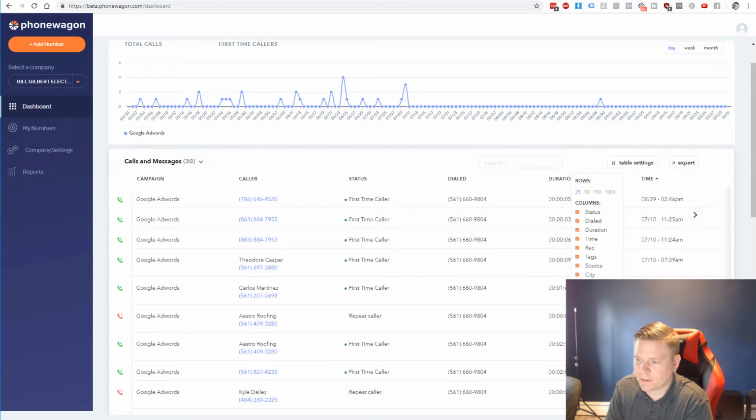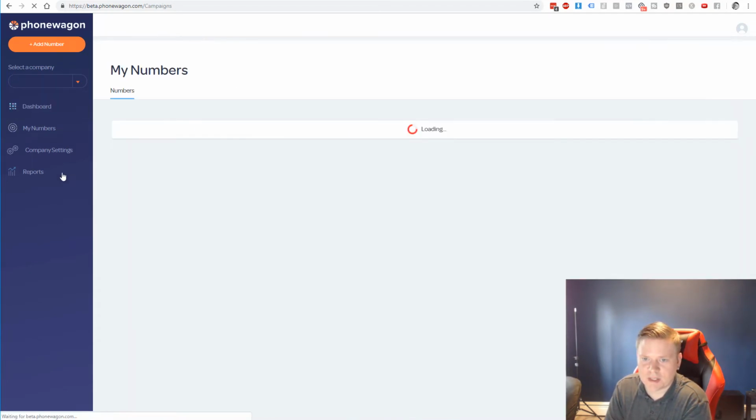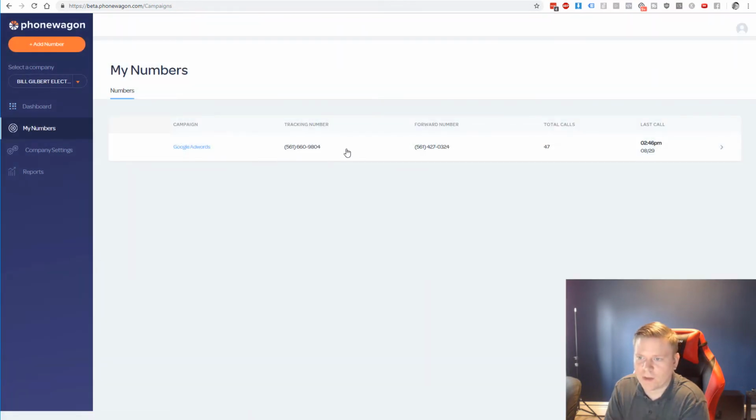If you want to add other things, there's more data in it as well for AdWords fields. You can export this data. You have the ability to sort by day, week, month. And you've also got the ability to go in and set up your various numbers. Here we've got one number that I set up. This is the tracking line that they created, which you can create pretty much instantaneously off of any area code. And then you set up your forwarding number, and this will basically give you full tracking.